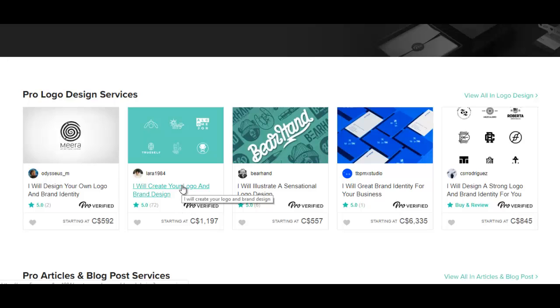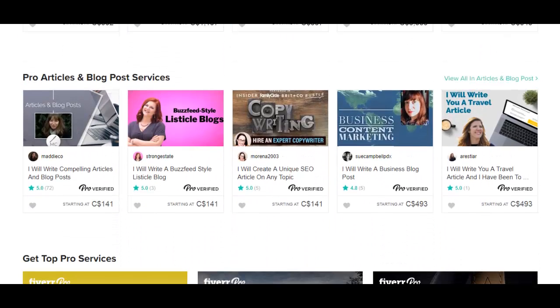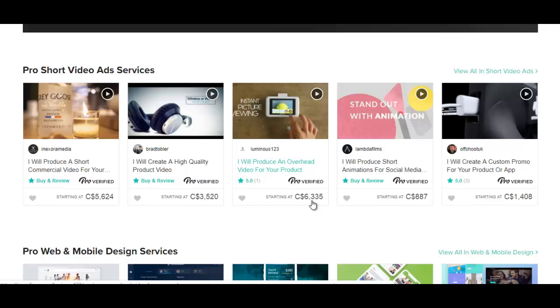$1,197 for a logo, $6,000, and this is for a brand identity for your business. Okay, $800. Let's keep scrolling down here. Okay, someone's offering to write a travel article, and this one's for $493. So long gone are the days where Fiverr was just about finding services for $5 gigs. Now they're $1,000 gigs. Here's one for $6,000. I will produce an overhead video for your product.